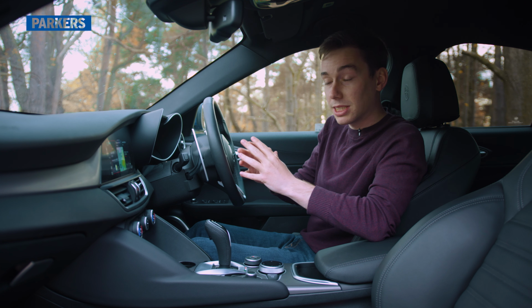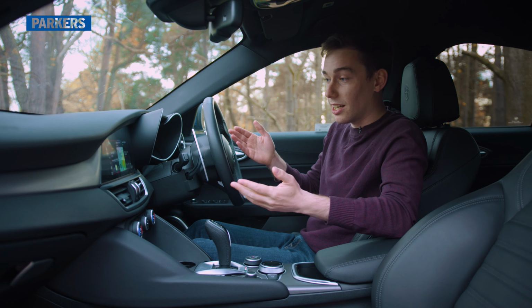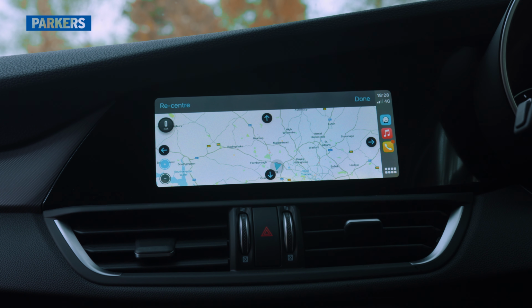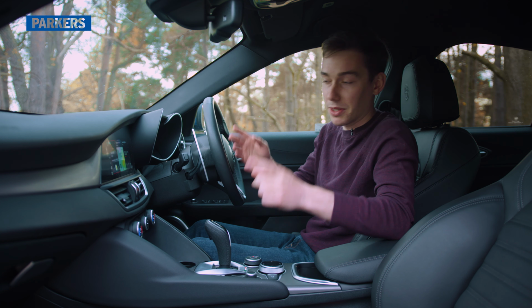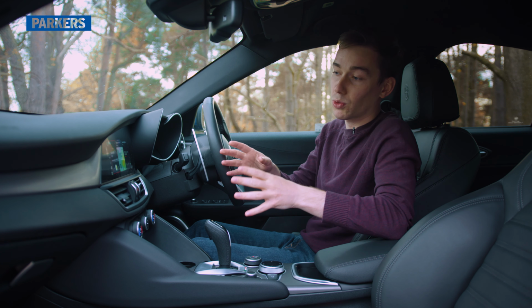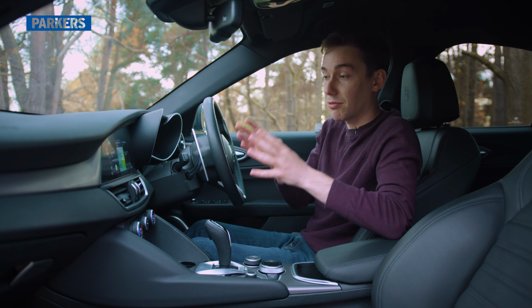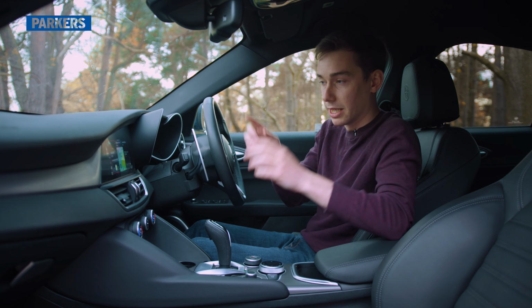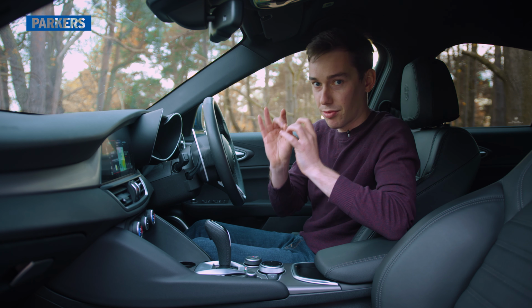But the good news is that the sat-nav is now fixed, so I can do a long journey, I can drive to work, and it won't suddenly lose the position and leave me high and dry wondering where the hell I am. The software was updated, so it's clearly running on older software, and that fixed the problem. So if you're having that problem, get the dealer to update the software and it should hopefully fix it.